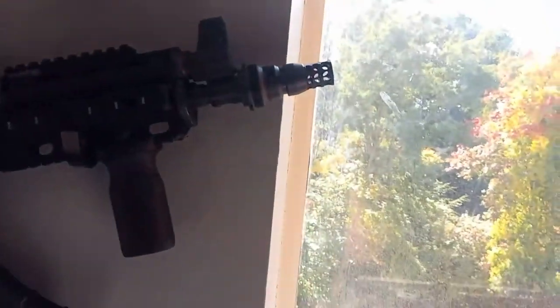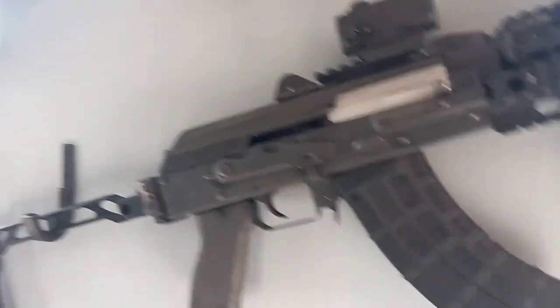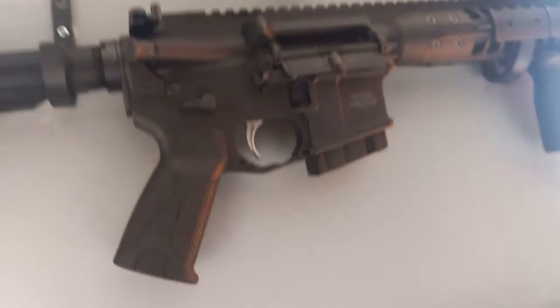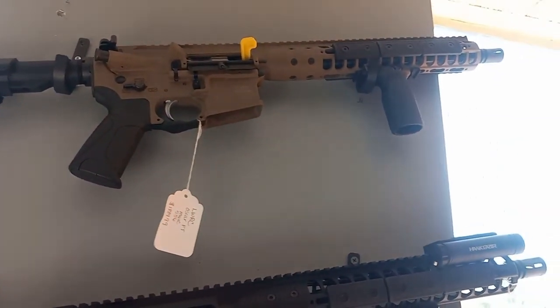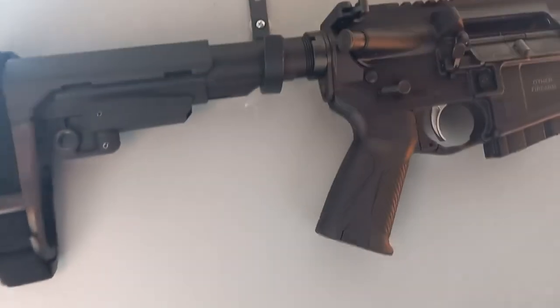Got the AK. Leave it down in the comments if you think you're an AK guy, or if you're an AR type of guy. Personally, I haven't shot neither. I will be shooting the AR. I'm gonna try to get some footage for you guys.